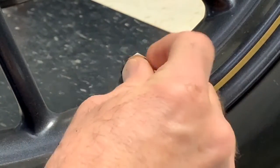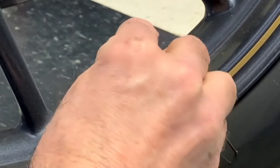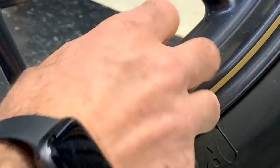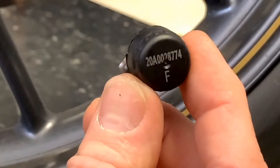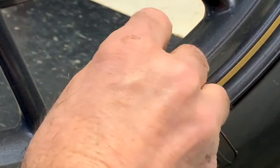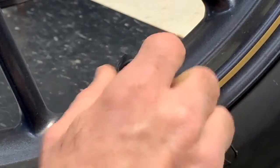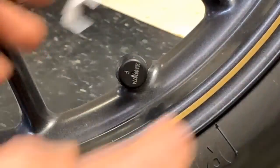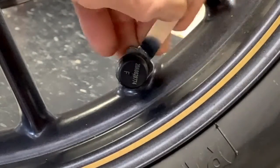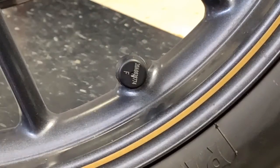And here we go with the front. Run that all the way on there. There's the front. There we go. And then here's your little tool to run the little lock back up to it. We're done.